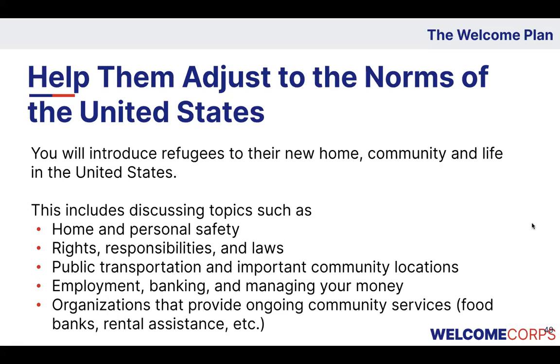You also need to be talking with them about their rights, responsibilities, and the laws in the United States, because every country, of course, has its own laws, and you want to make sure they understand the United States laws as well as responsibilities such as paying your taxes. You also want to orient them to the public transportation system in your community and important community locations, such as food stores, pharmacies, the library, and things like that. You also want to give them an orientation about employment, about things like banking, and about managing their money.